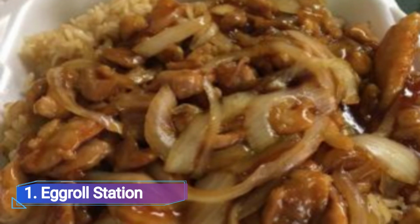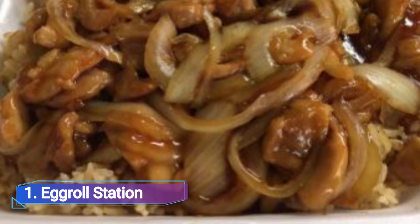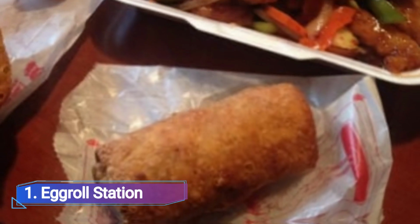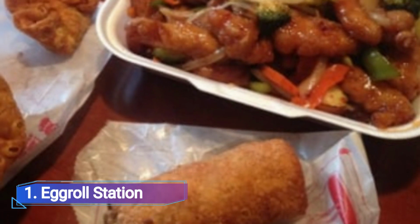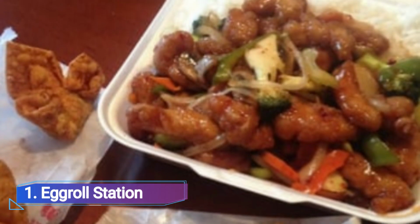Number 1, Egg Roll Station. The business describes itself as quick Chinese food. This eatery, which is open from Monday through Saturday, serves a variety of delectable meals, including chicken chow mein, moo goo gai pan, fried rice with different types of meat, prawns, lo mein, and wonton soup.